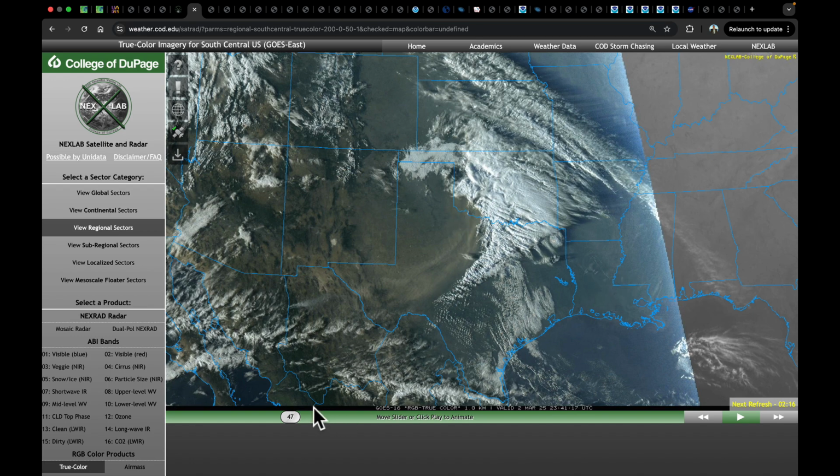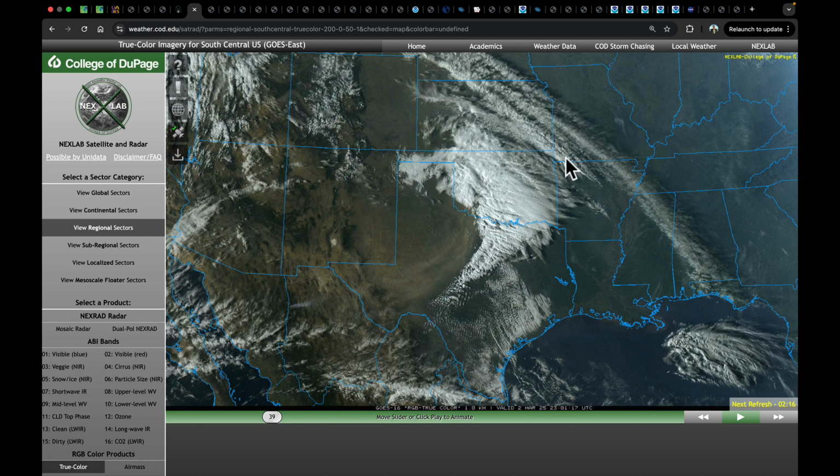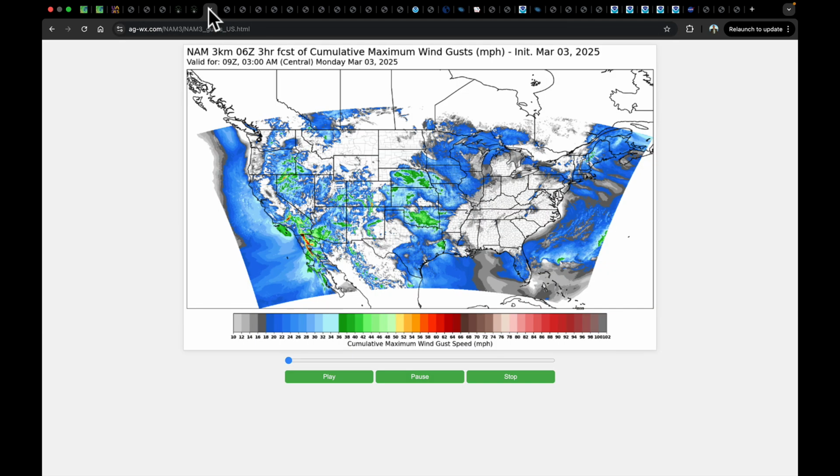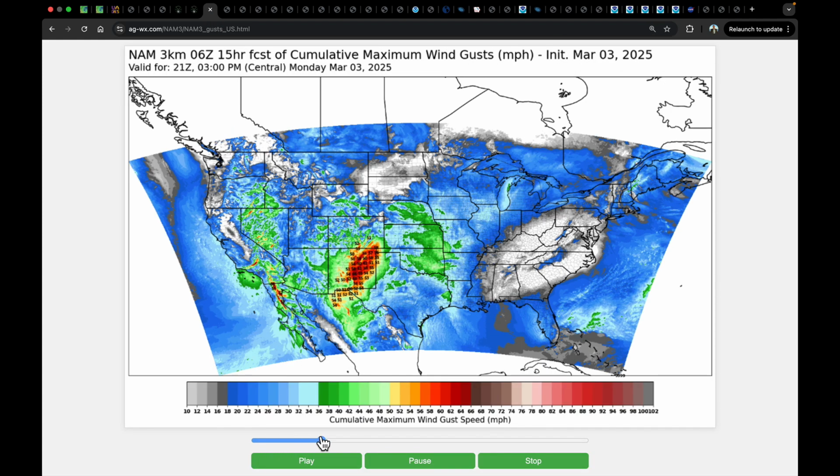You can also see down here in the lower Mississippi Valley, there were some controlled burns early this spring. Also one up here in Missouri too. As we go forward, though, it's these winds I'm concerned about. So what we're going to look at here is the high-resolution NAM model.